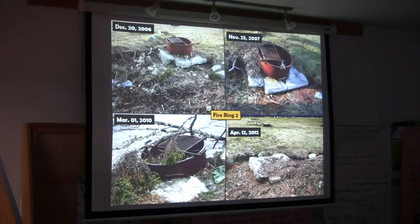So here's fire ring two, the one right next to the tree, 2006, 2007. It's tagged, it's bumped out of the water. High tide comes up to the, and here the fire ring is gone, and the whole pad is in the high tide line in those 6 years.